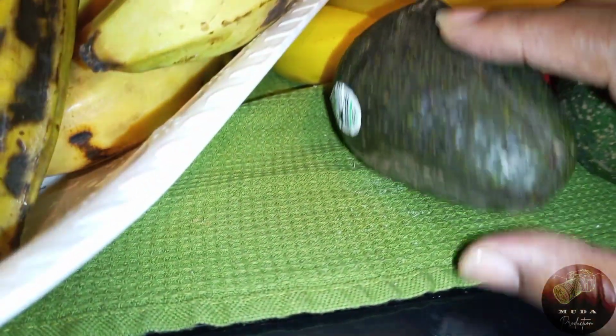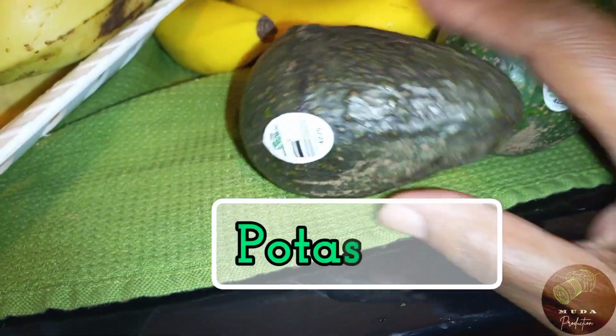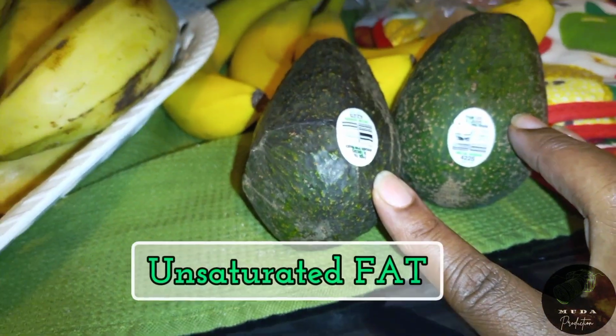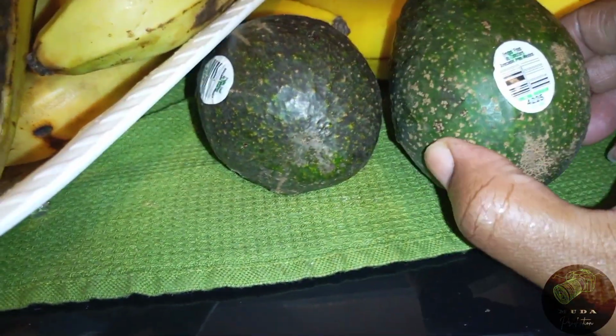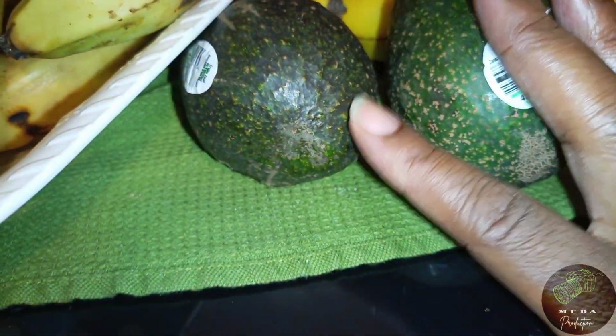And avocados are a good source of lowering your cholesterol level. So it's a superfood. It has healthy fat. So avocado is good, but me can't keep up with them. These are not ripe yet, they're still firm. And it would have been nice if I had some to eat with my ackee and saltfish. But it's alright. Me I will catch it again.